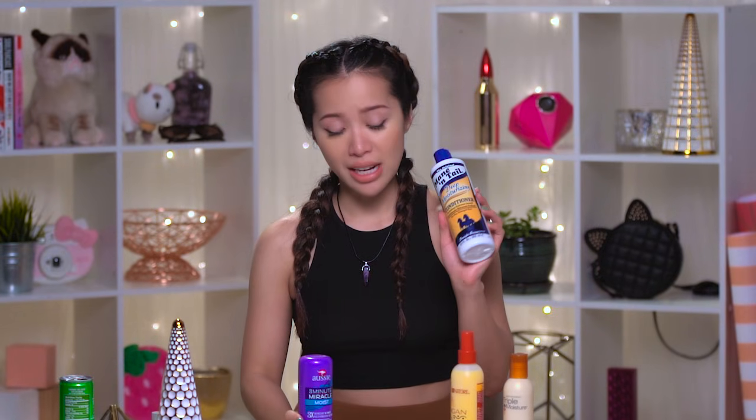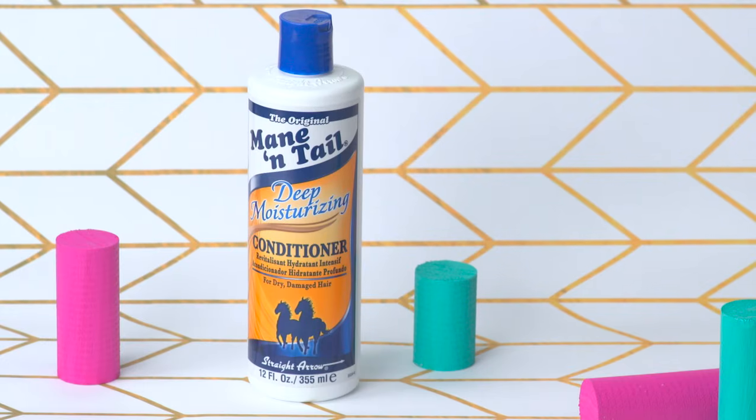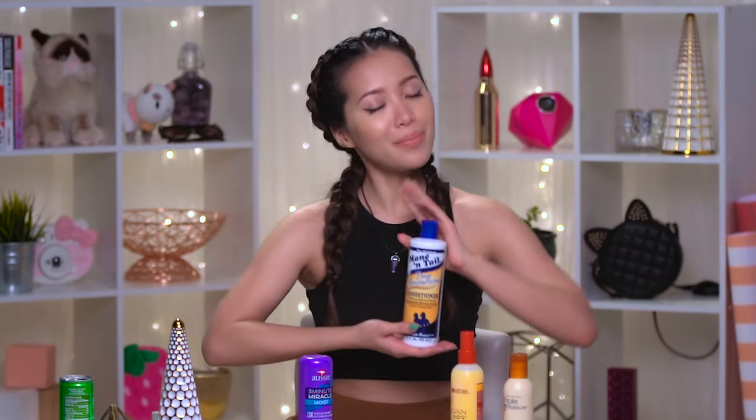Another great deep moisturizing conditioner is by Mane & Tail. Dang, this conditioner is like legit. It's probably one of the few conditioners that I noticed right away when I was blow drying my hair that it felt really soft and my hair was hydrated again. And it's also really inexpensive too, which is a plus.